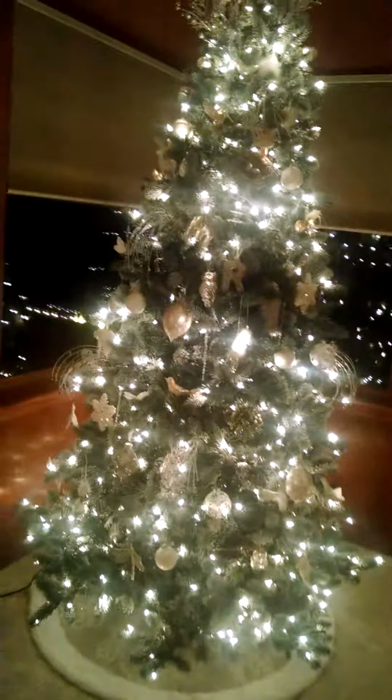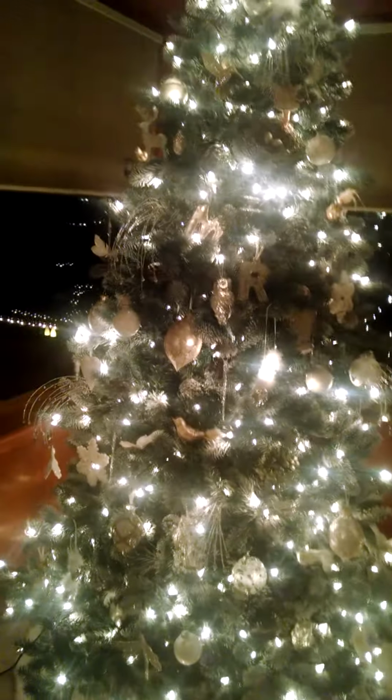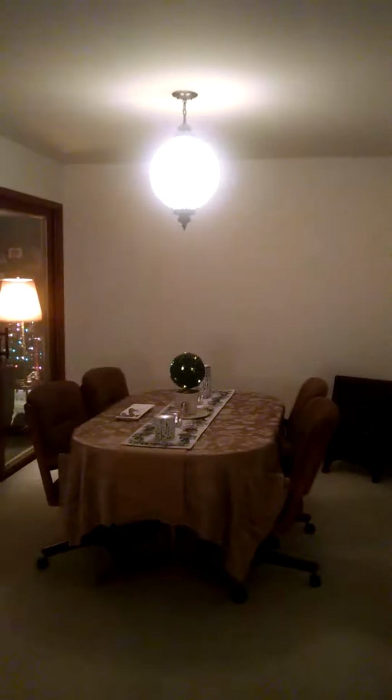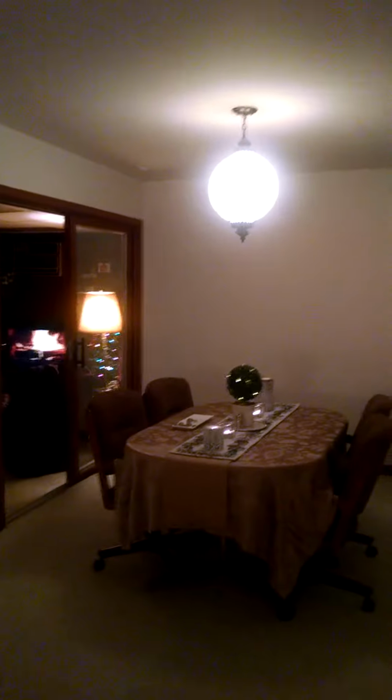The tree has like one little strand of lights that burn out, unfortunately, so no, that's not from bad decorating skills. I tried to fix it, but I couldn't get it fixed, so oh well. And you can't even see that light. So Toast is probably sleeping.